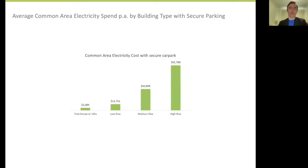In this graph, we're looking at the effect of having a secure car park, which typically has car park ventilation. And as you move across the different types of buildings, the cost of running a secure car park can also have an effect on increasing the total common area electricity spend on average.